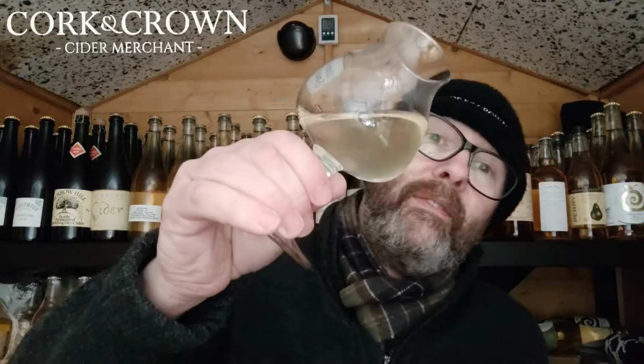Not absolutely bone dry, but pretty close to dry for a perry, I have to say. And I appreciate that. Quite low acid, minerality, beautiful richness of texture through the bubbles. So actually, that lightness of character carries through on the palate. I don't want to say it's austere. Texturally, it's not austere at all. But it has a mineral quality.